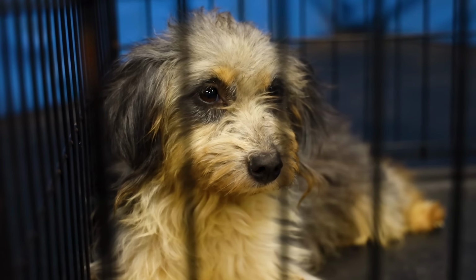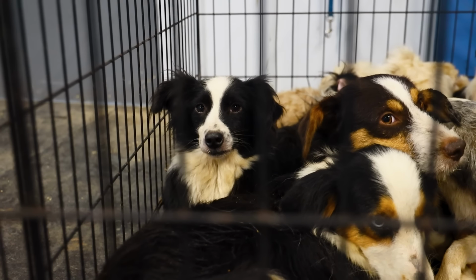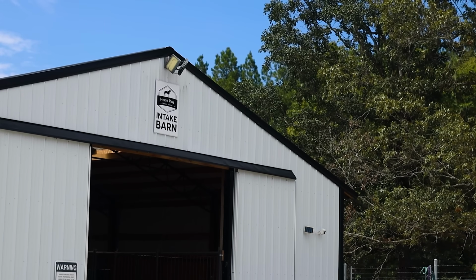So we got 32 dogs in total. They've all been unloaded, and so now we're going to work on microchipping and doing an overall health triage just to see how everyone's doing, and then we're going to go from there.